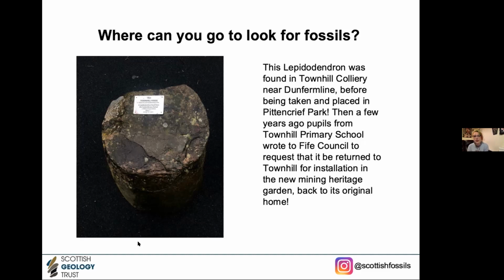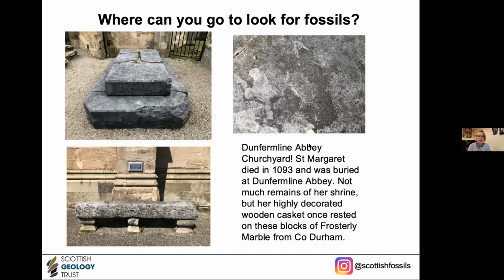There's also another really good one in Dunfermline, which is the Dunfermline Abbey Churchyard. Graveyards are one of the really surprising places where you can go to look at geology, and I'm always banging on about how good the geology is there. Dunfermline Abbey Churchyard has some really beautiful Frosterley marble, which is from County Durham. This is supposedly part of St Margaret's Shrine. She died in 1093 and is buried at Dunfermline Abbey, and nothing really remains of her shrine, but apparently her highly decorated casket was placed on top of this Frosterley marble.